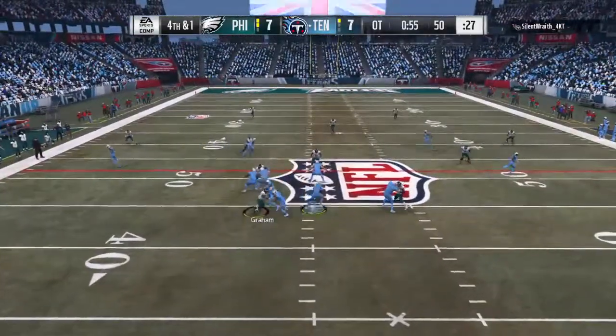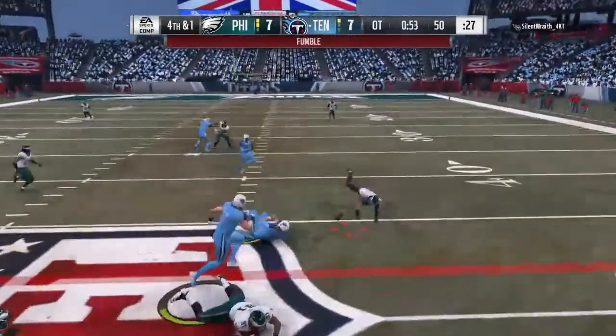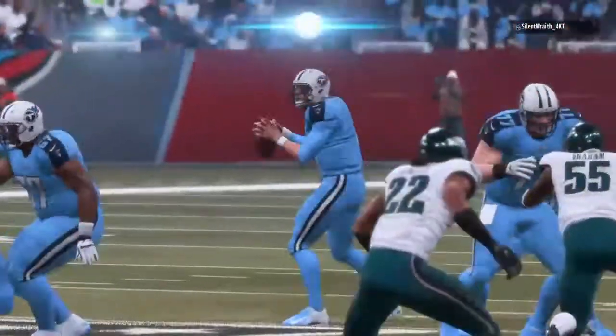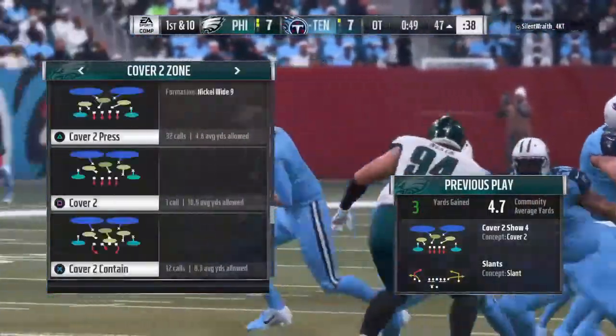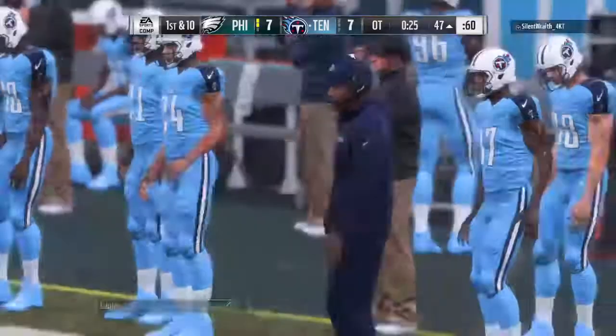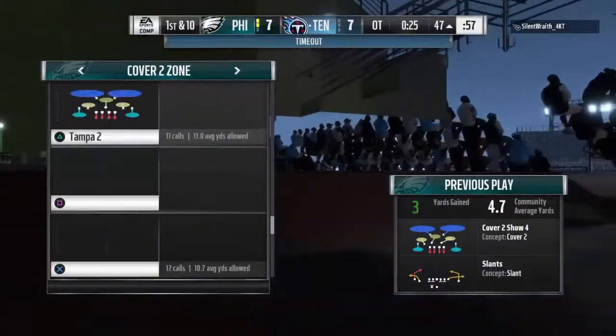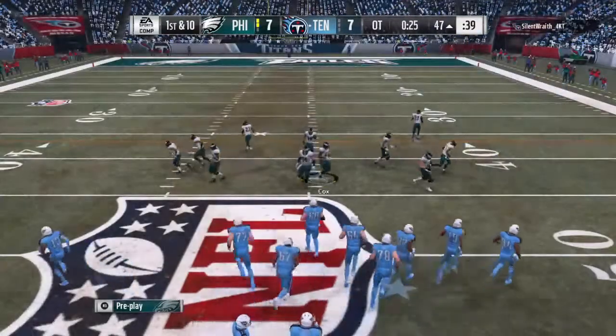Now Mariota on 4th down. Here comes, and he lost the football. Mariota had it jarred loose. A gigantic call there in overtime, but it pays off with a first down. And now before this first down play, we're going to get a timeout here. That's their 2nd and last timeout here in the overtime session. We'll be back.